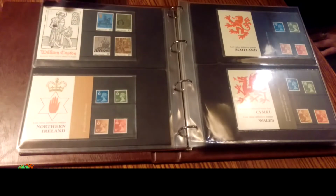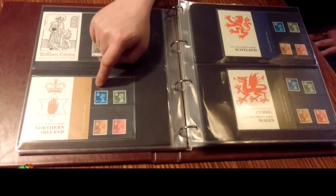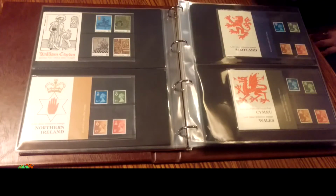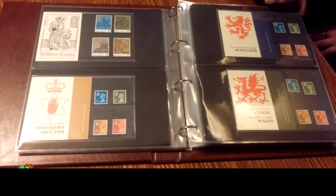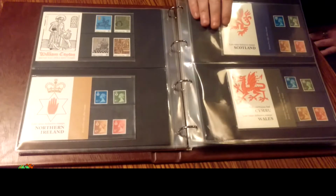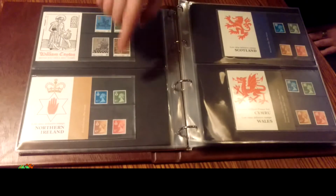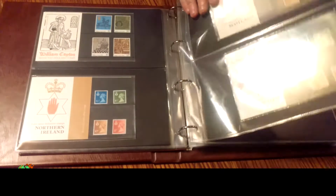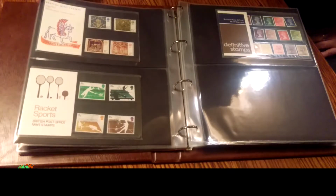Yeah. So there, William Caxton. And some regional definitives. So we've got Northern Ireland, Scotland, and Wales, which is Cymru as well, because, of course, the Welsh people need it in Welsh, even though none of them speak it. But for some reason, Scotland hasn't decided we want it in Gaelic. But there you go. There's nothing special about definitives from this point on. They're basically all the same stamp, just with a different mascot that represents their countries, or your territories, I suppose.